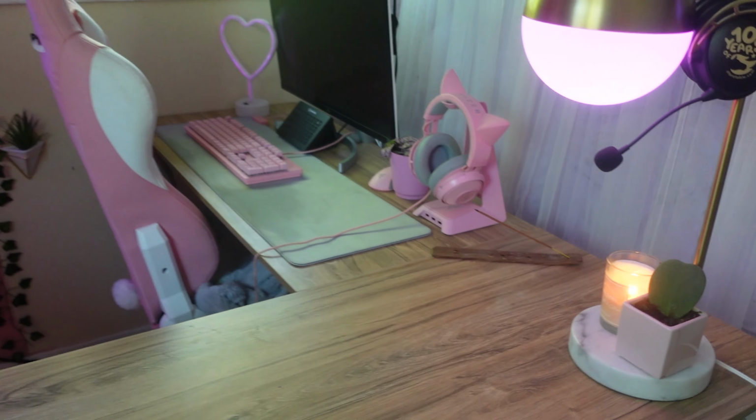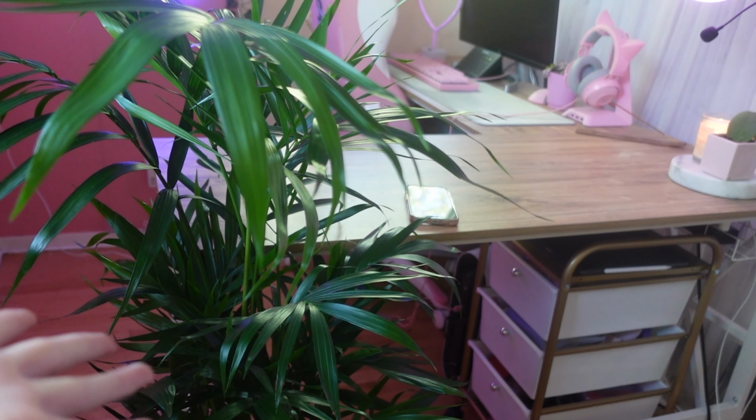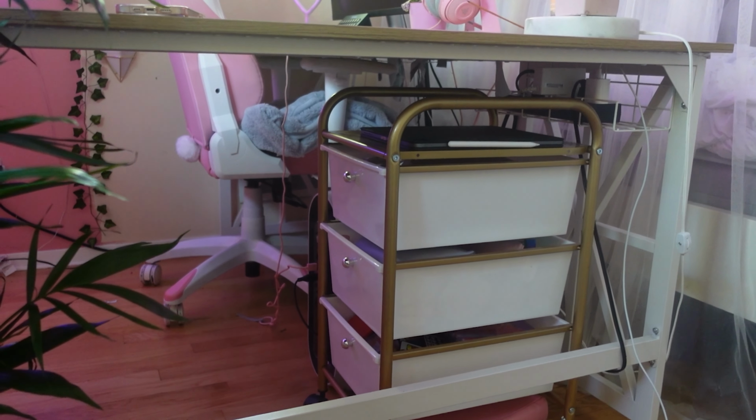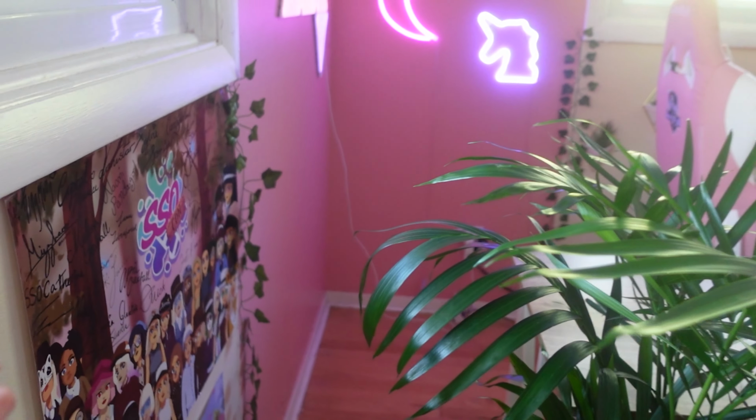Anyways, over here, once you enter, this is such a cute plant. Can we just take a moment to appreciate it? We just added it, and it has a super duper cute pot as well. And we just added this new addition here, and that is my under desk. We are still kind of focusing on the wiring situation, but I think it doesn't bother me too much. And this is what it looks like to enter.